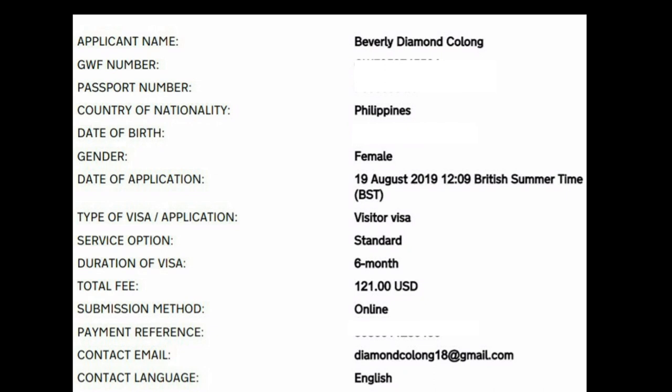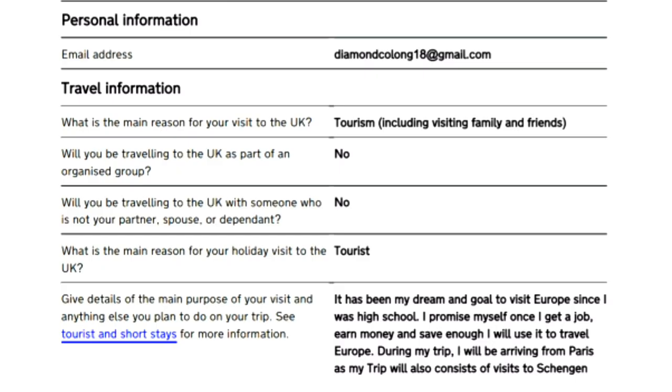Again, make sure that your email is correct when you fill up the application form. Because that's where the application will be submitted, or where you will receive an email from UKVI regarding your application form and the document checklist, and that's also where you will receive a notification from UKVI about the result of your visa application. Not exactly the result, but you will receive a notification on whether you can already get your passport. Okay?